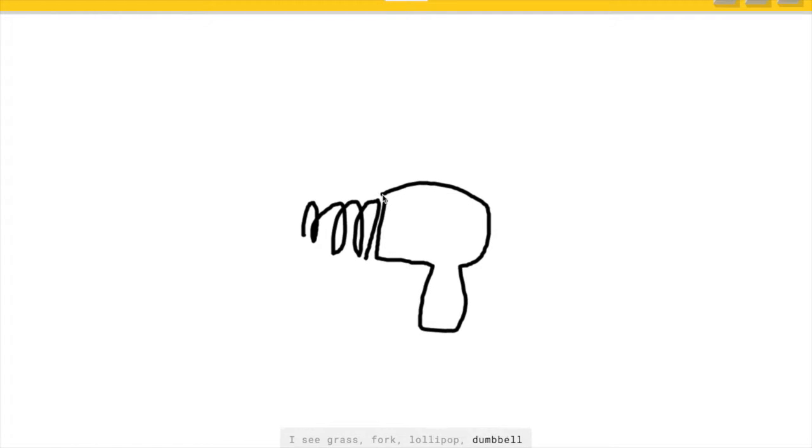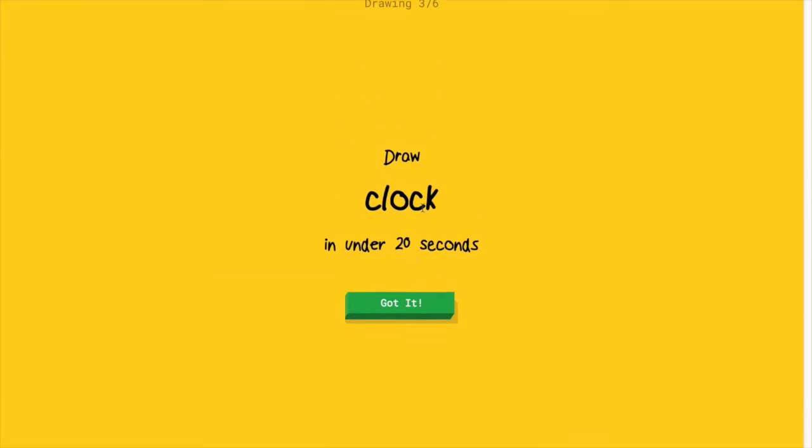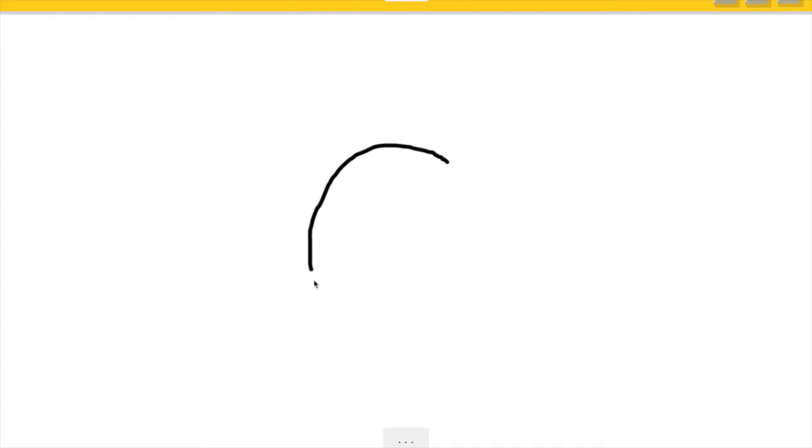Alright, a drill. Whoosh. I see boomerang, or paperclip, or fence, or hand. I see grass, or fork, or lollipop, wait, it's not a drill. Dumbbell, or key. I see toe, or rhinoceros, or camel, or brain, or truck. I see mermaid, or mug, or stop sign, or piano. I see mailbox, or hammer, or gun. Wait, there is an eraser at the side. Sorry, I couldn't guess it. That was a fail. Sorry.